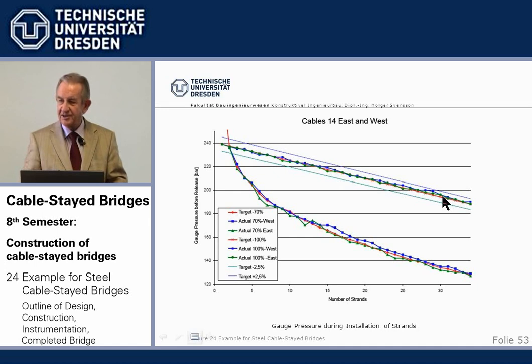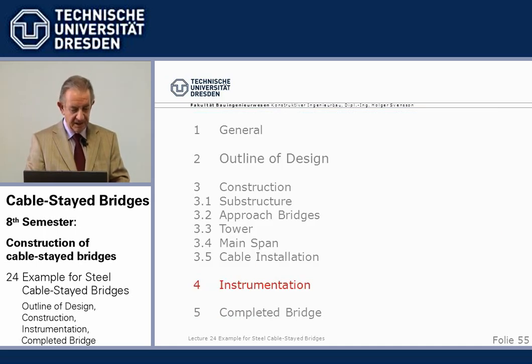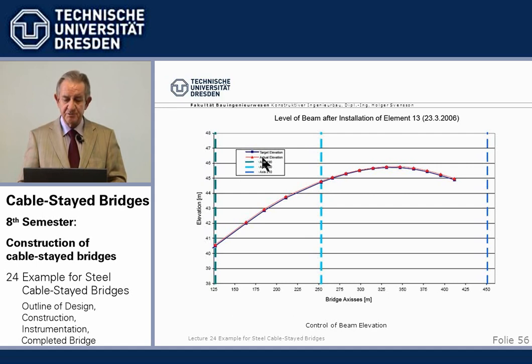Okay, these are the cables finally installed at the beam. And as for many bridges, I've summarized that under instrumentation, but it's actually two parts. The first part is the measuring of the bridge during the final steps of construction to make sure we are there. And then the second step is once the bridge is opened, we continuously monitor it. So here we see again a beautiful comparison between actual and theoretical values. The level of the beam, we are dead on, beautiful.